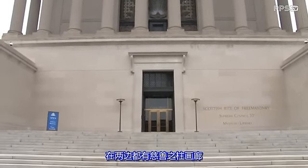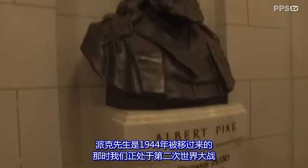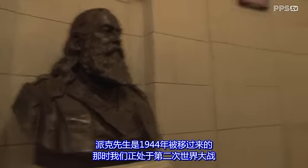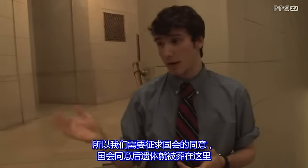And on either side of our pillars of charity are our crypts. So Mr. Pike is buried 6 feet behind here, and Mr. Cowles is buried 6 feet behind there. Mr. Pike was moved here in 1944. We were fighting World War II at the time, so there was no mayor of Washington, D.C., so we had to ask the U.S. Congress if we could move his body across state lines. So it took an act of Congress to bring Mr. Pike here.